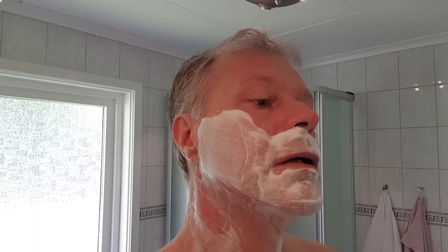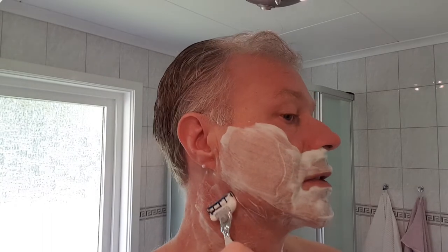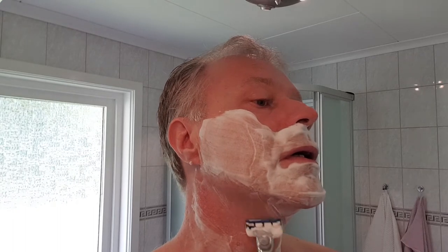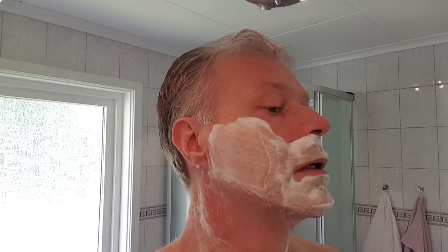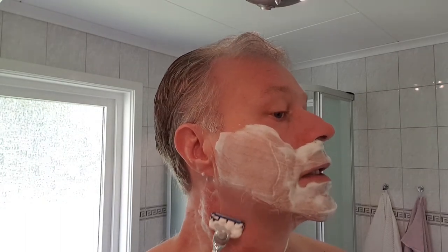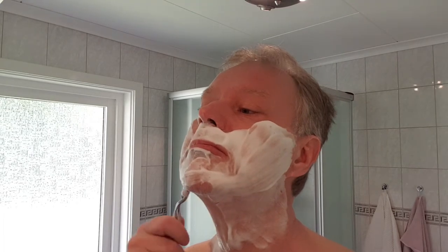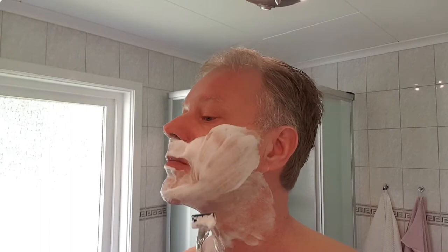Against the grain on the neck. Here's the reason why I can never get a BBS shave with a shavette or a straight razor, because it's impossible to go in this direction with a shavette or a straight. That's the reason why I don't use them. I could do a pass or two with them and finish up with this one. Maybe I should start with that.